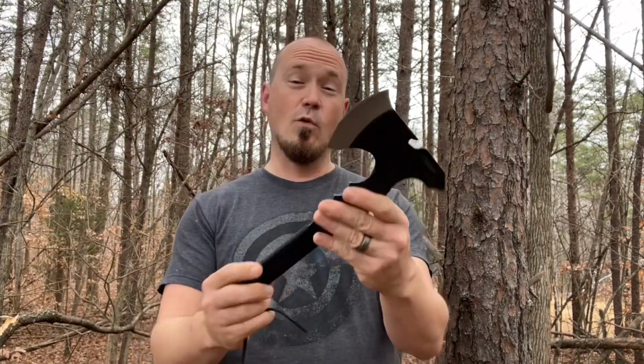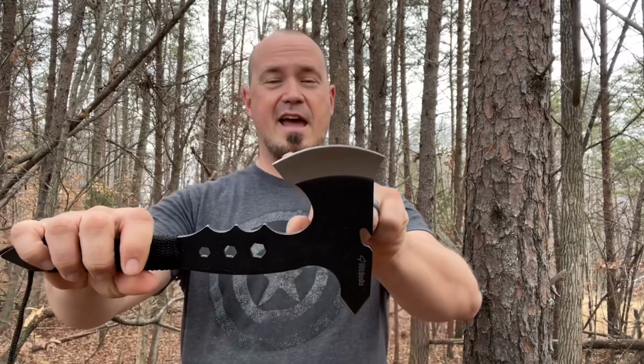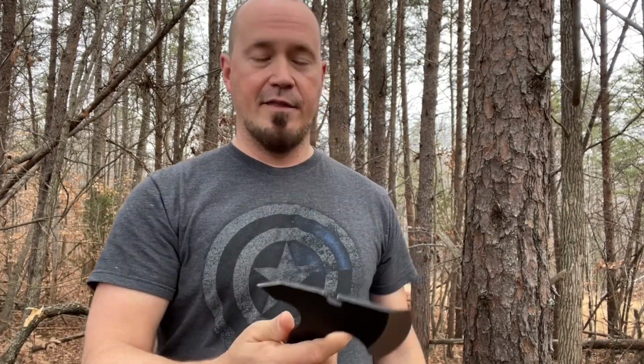This stuff's made with 420 HC steel. It's got a 56 to 57 HRC for hardness. You got a 3.5 inch blade from here to here. You got 11.8 on the total length. These things are awesome. They throw well. They'll have you feeling like a ninja in no time flat.